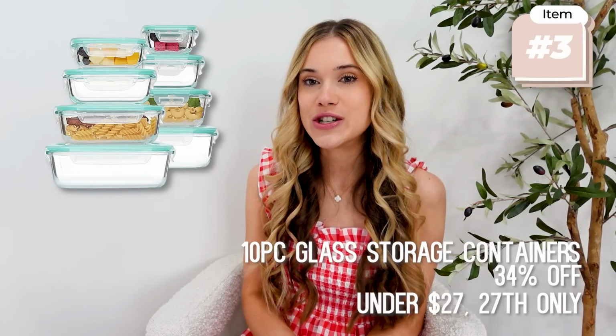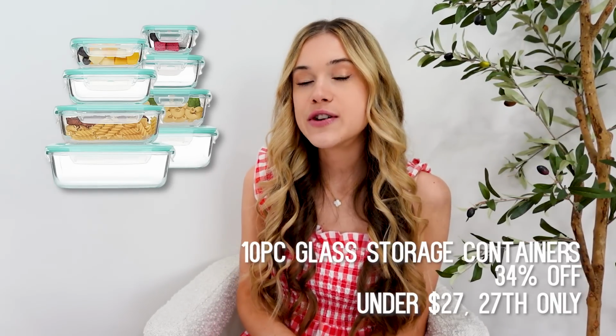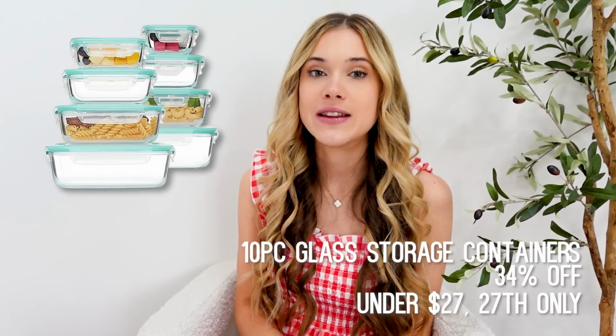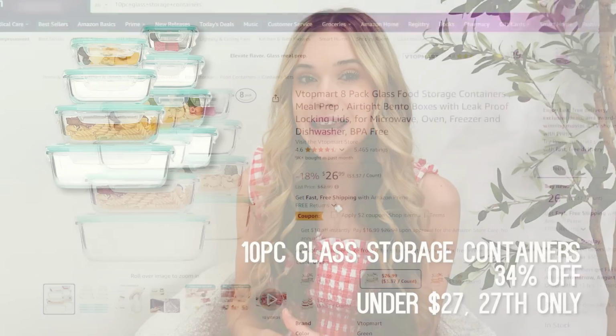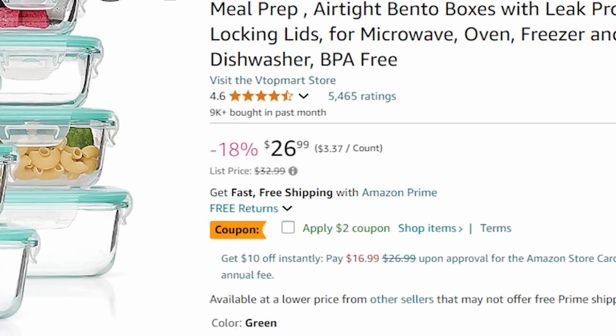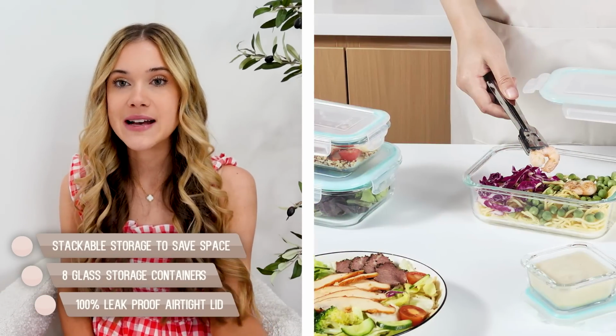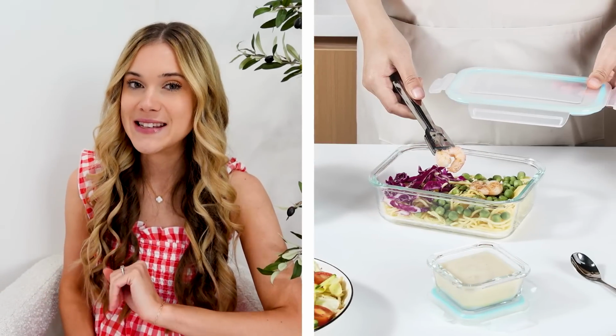In our kitchen, we do not go without glass storage containers. These are great for leftovers, great for snacking. You can heat them up in these glass dishes without having the chemicals and the plastic in there. Currently 34% off for a 10 piece, which brings it under $27. We have switched all of our plastic Tupperware completely to glass.